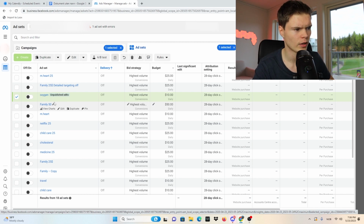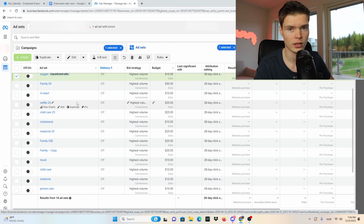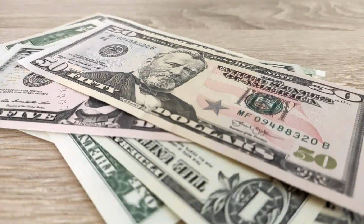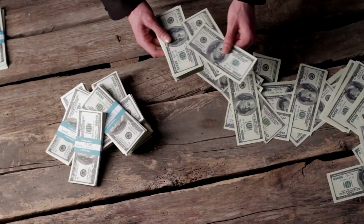But then you might be saying, Henrik, why are there $25 ad sets in here and $10 ones? Well, it's because I'm in the process of scaling right now. So scaling is basically taking what's working and making it work even better, right? So we might be making from just a test with 7 ad sets $100 a day, but then we want to figure out how do we go from $100 to $200 to $500 to $1,000, if not even $5,000 a day.